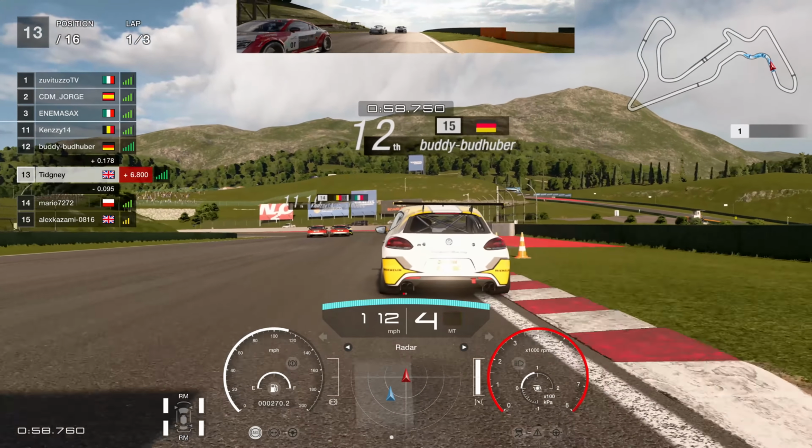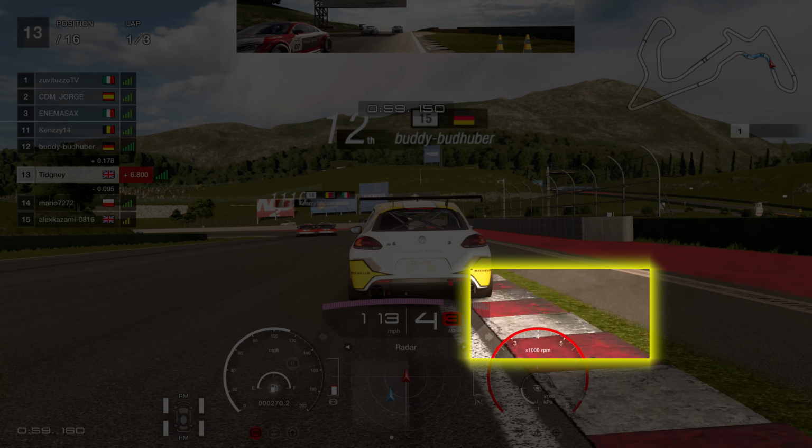as we head towards the left-hander then. And what we're going to use here, it's the dark mark on the curb. It's the one we always use absolutely every single time. We use that marker.